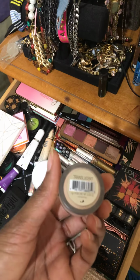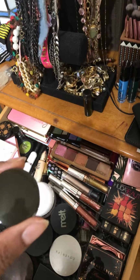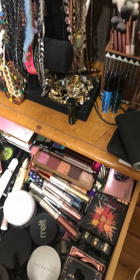Okay, so this, I got this sample size translucent Laura Mercier glow powder, and I actually really like this. I heard other people saying they didn't like it. Like Andrea Renee said she didn't like it, but I think she had the medium deep one.